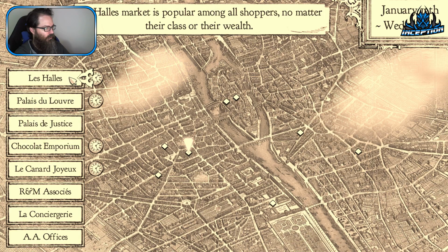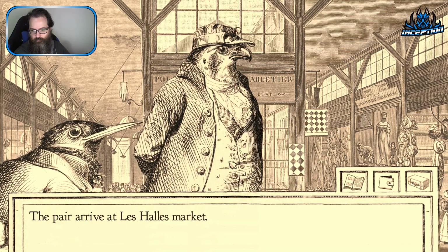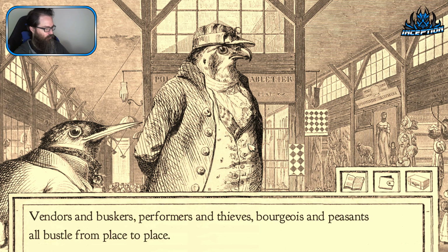Let's go talk to the florist. The pair arrive at Les Halles markets. Vendors and buskers, performers and thieves and bourgeois and peasants all bustle from place to place.